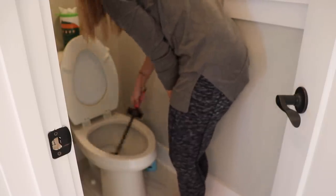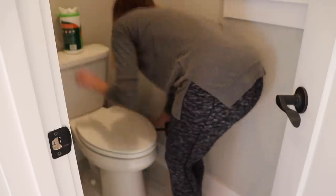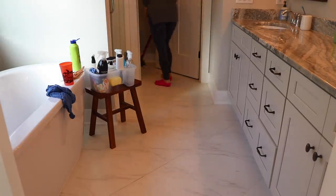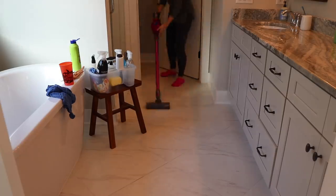But I also had a question for you guys. I have some stains on the ring of the toilet, and I would love to know if you have any ideas on how I can get those stains out, what products you use in order to do that. So let me know if you have any suggestions in the comments below.